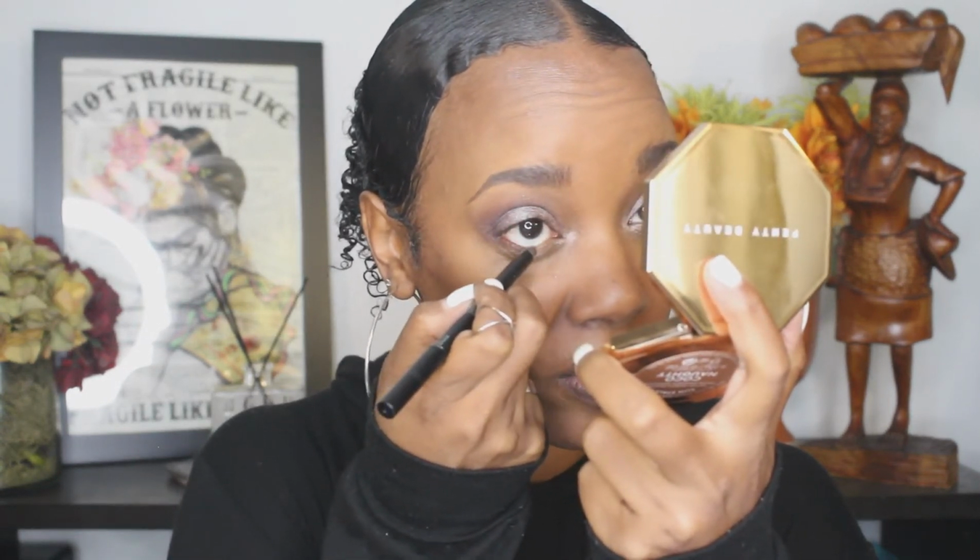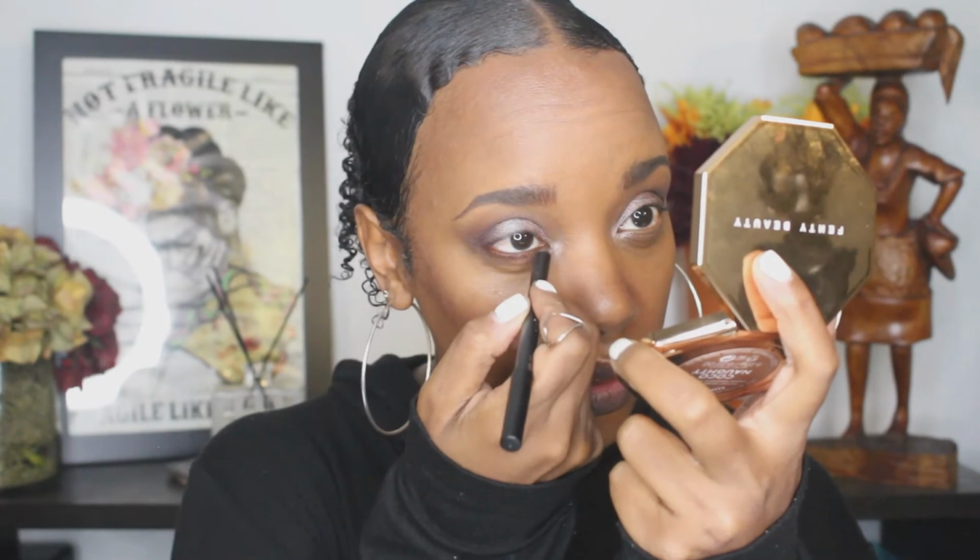Picking up my Melt Cosmetics pencil in Columbia, it's a nice warm chocolate brown. I'm going to place this from the middle of the eye all the way to the outside. Bring it down. Actually, I'm going to do it all the way across. So all the way across. Start it in the inner. Bring it down just a bit.